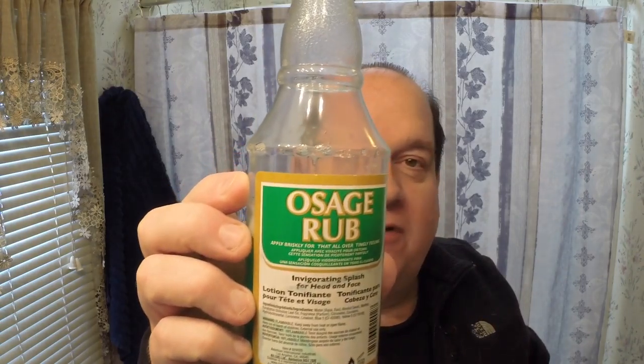Now, post-shaves was a little more difficult because I have so many post-shaves, but I don't know if you broke them up in categories, but I'm just going to go for it. So, as far as a splash and a post-shave, I love my Osage Rub. It's an eye-opener, let me tell you. I'm not a big menthol guy, and this is heavy on the menthol, but man, this will wake you up. And it's also good as you can rub it in the old scalp. I actually dabbed some of this on my head after I got out of the shower today. So that was the Osage Rub, however you want to say it.